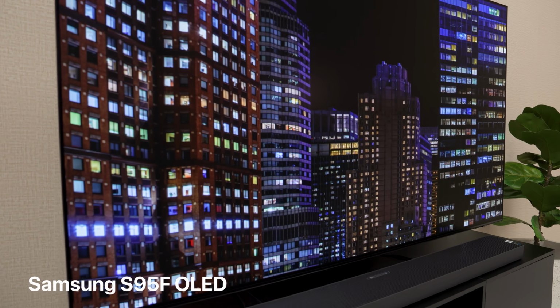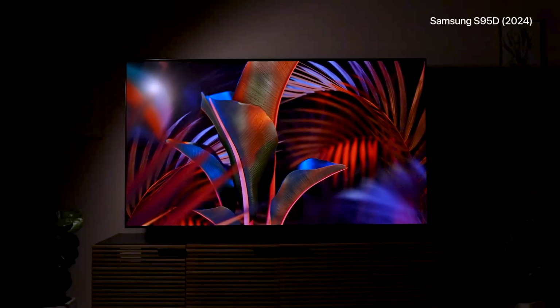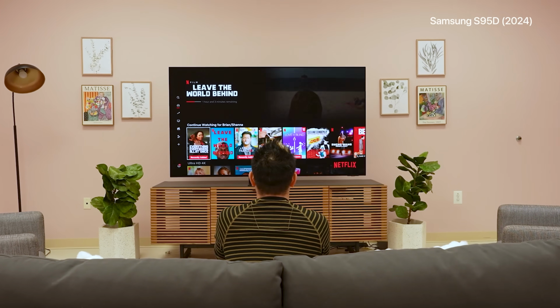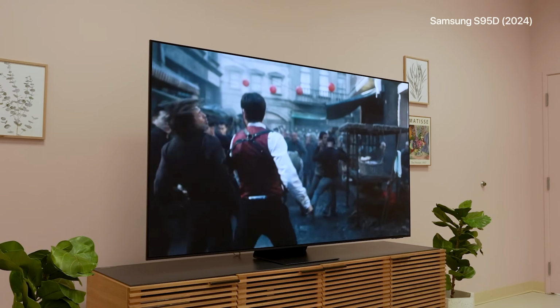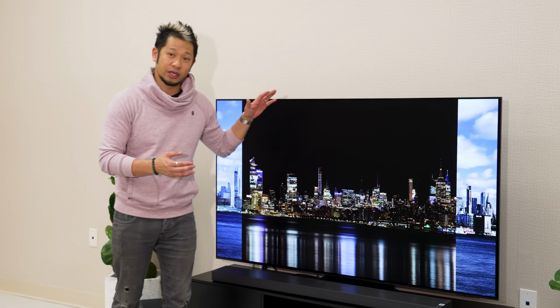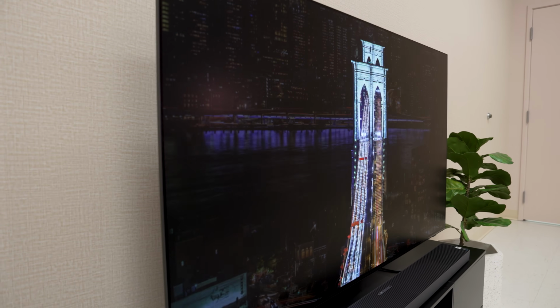If you remember, the S95D came out last year, and they had their OLED glare-free technology. Initially, people were a little skeptical about it, but over time last year, that really became one of the top TVs because of all the light that comes into your living room and homes where your TVs are. The OLED glare-free was incredible, and people were like, you still get those deep inky blacks, but you don't get that glare. So what did they do for 2025 with the S95F?